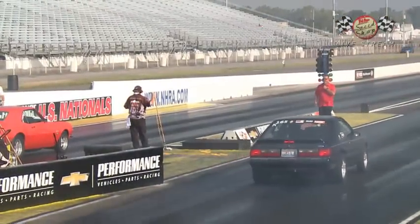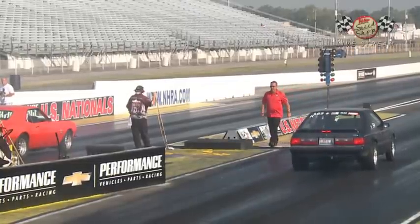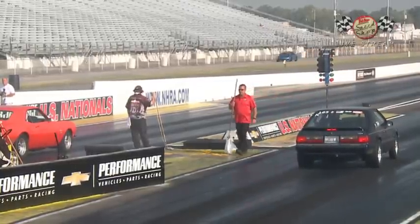Went 154 to 60 feet, then it really picked up. 563, 135 at the 8th. He went through the finish line 5 miles an hour slower than he went through the 8th mile.